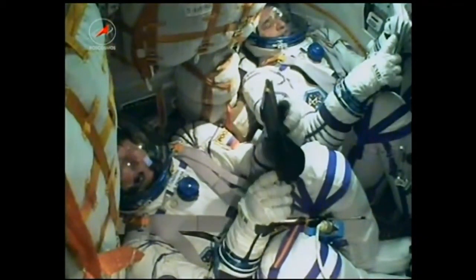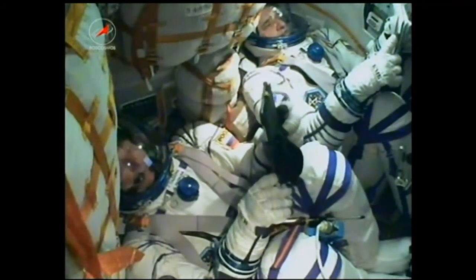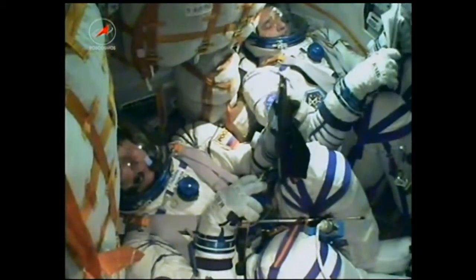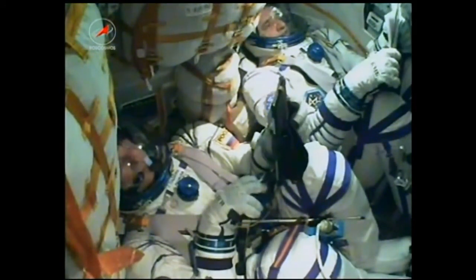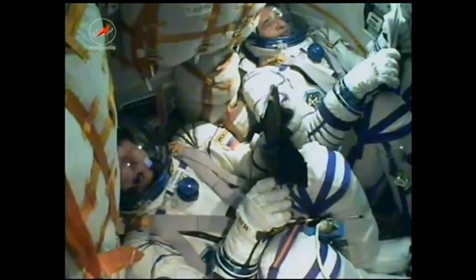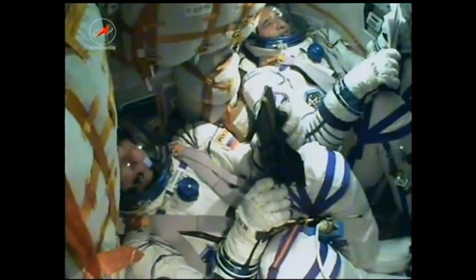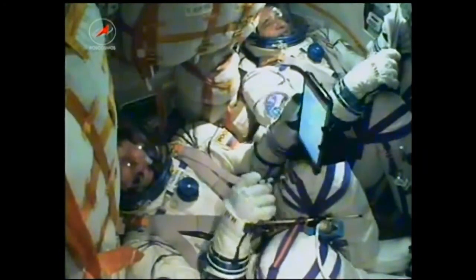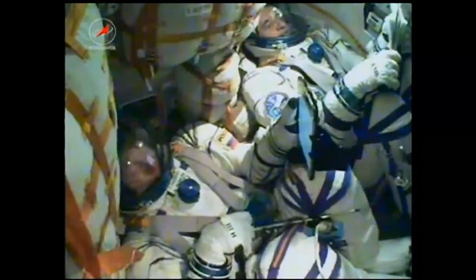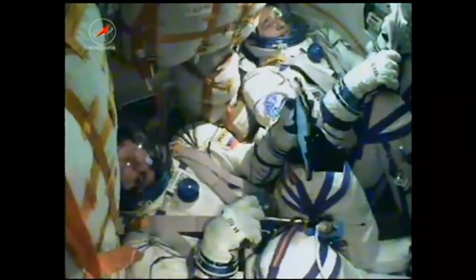The thrusters of the second stage are functioning nominally. Copy. Everything is fine on board. No issues. Right about now, the Soyuz already traveling at a speed of almost 13,500 miles an hour. Just a little over 7.5 minutes now since liftoff. Everything continuing to look great. These 3 crew members well on their way towards their initial orbit.